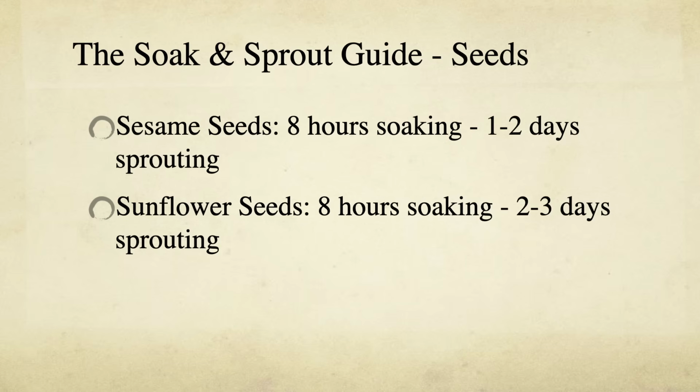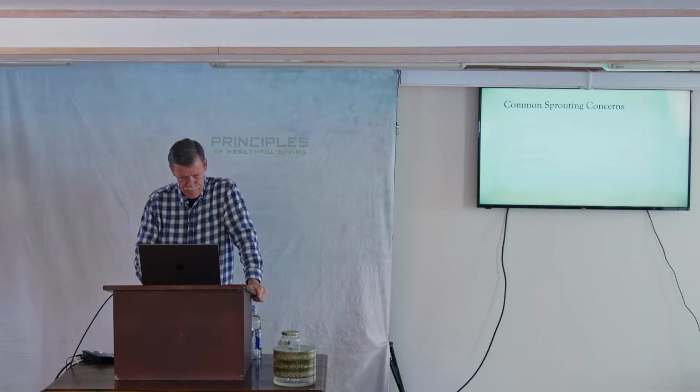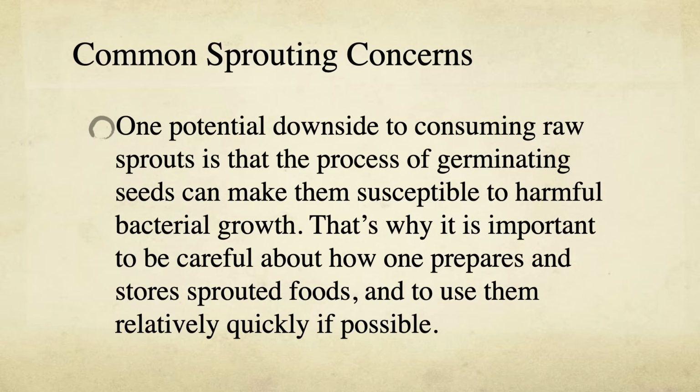Sesame seeds, 8 hours soaking, 1 to 2 days sprouting. Sunflower seeds, 8 hours soaking, 2 to 3 days sprouting. Common concerns.